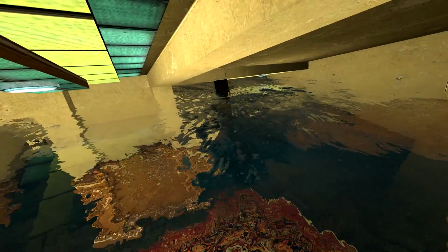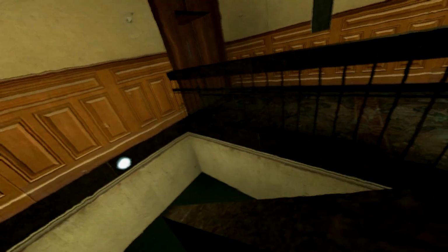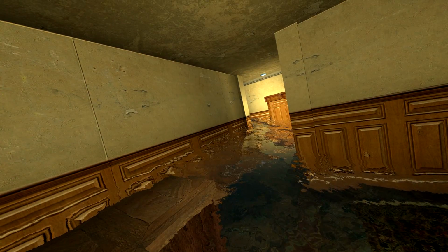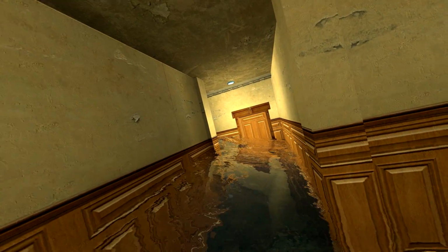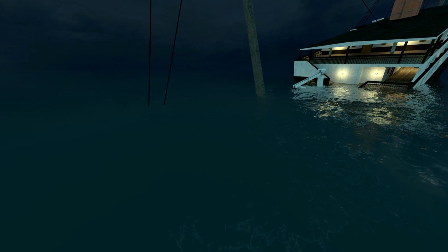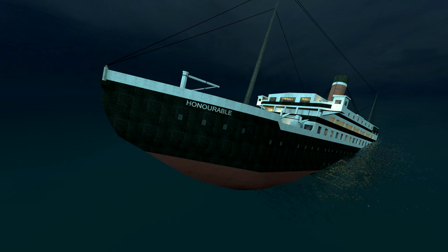The staircase in the second class area of the ship towards the stern is now completely underwater. The water slowly reaching up towards the hallways. And at this point, there's not even much of the second class deck that's not underwater as well. At this point, we've already far surpassed the Royal Pilgrim sinking time. And at around 7 minutes and 30 seconds, the entire stern of the ship is pretty much underwater. At this point, the bow is sticking straight up in the air, which is just crazy to see.